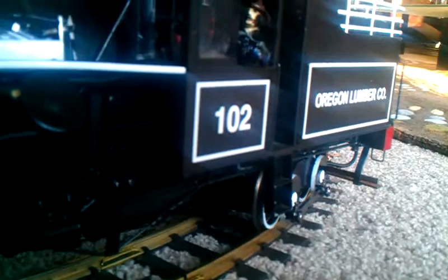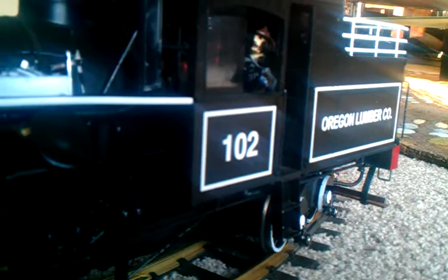I remember when my parents got me this for my 18th birthday, I told them I wanted a Bachmann Heisler. And they saw one for a really good price, and they got it for my 18th birthday. They then had Phoenix put a sound unit in it. And, to my surprise, it was the most beautiful-sounding whistle I've ever heard.